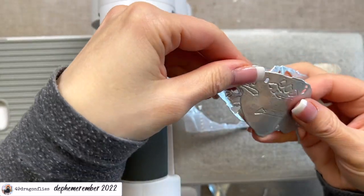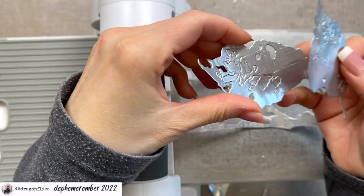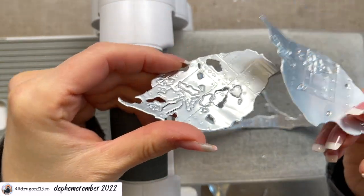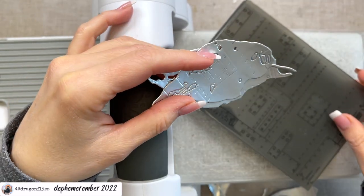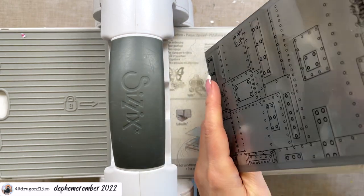Oh, I should have thought of that. It's probably better to first do this and then put it in the embossing folder, because of course now the design has completely flattened. So maybe I should run these through this again now. So I'll put all three of my leaves into my embossing folder.